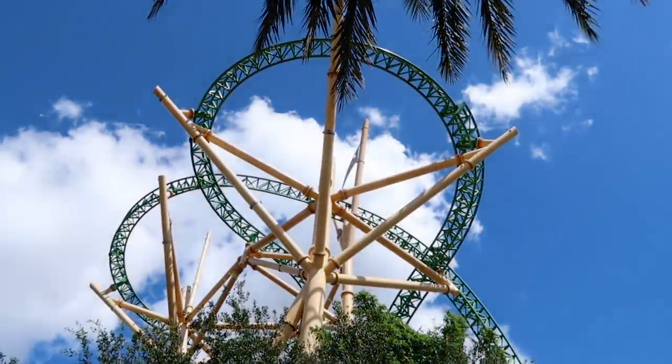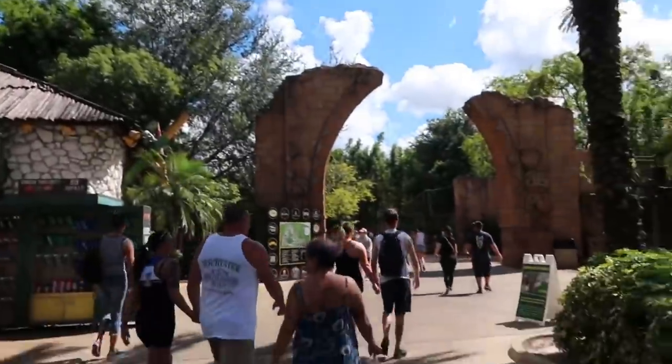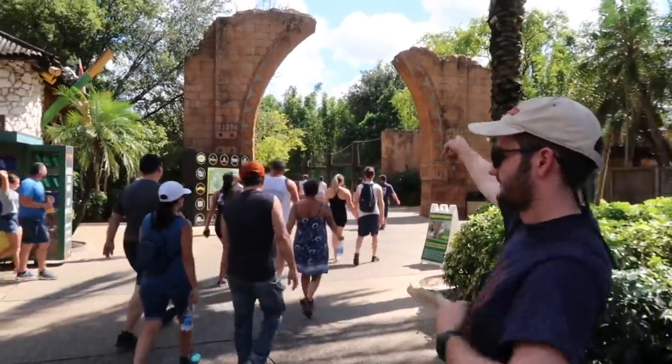I worked Sheikra, which is down today. I know. We'll see. Cheetah Hunt was supposed to be down, and it's not, so we'll see. Yeah, today's a little bit topsy-turvy, so we don't really know what's open and what's closed. We're just going to enjoy the day as it's presented to us. But yeah, let's head over to Cheetah Hunt and our first ride for the day.